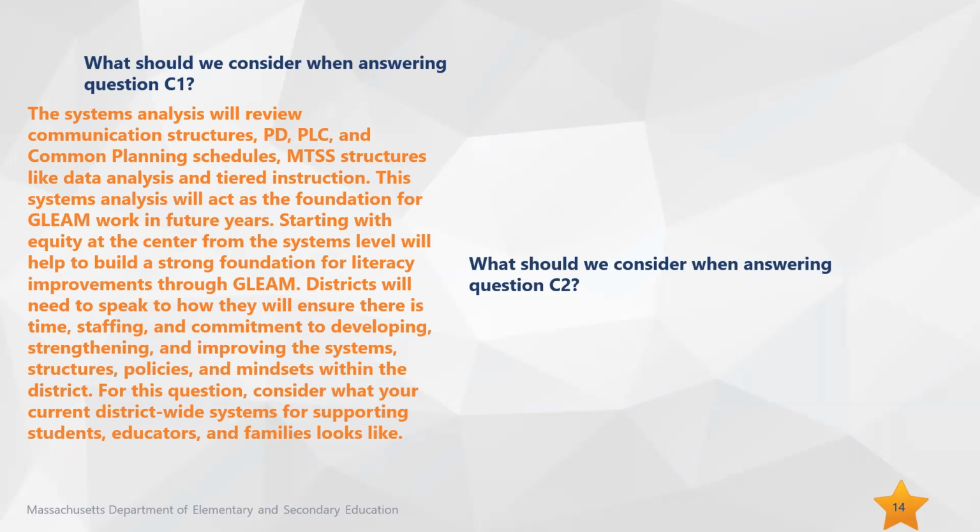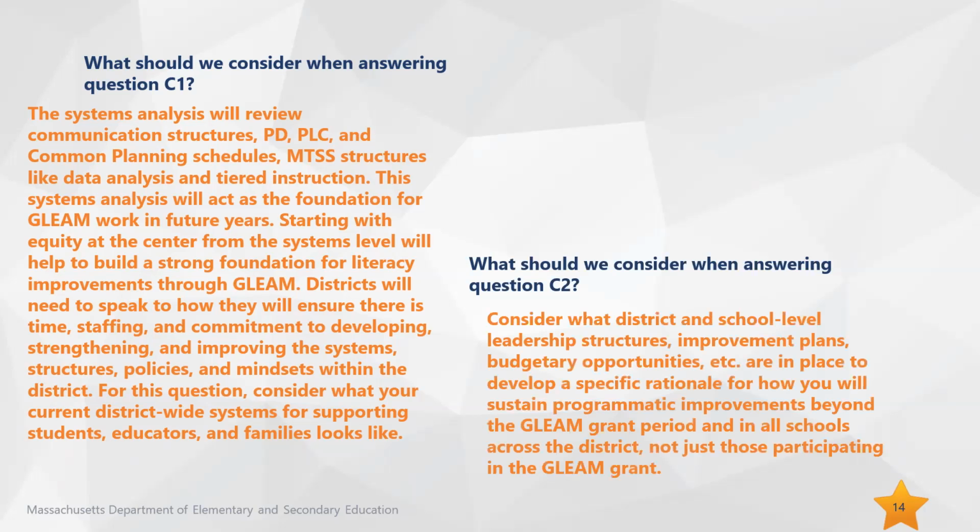What should we consider when answering question C2? Consider what district and school level leadership structures, improvement plans, budgetary opportunities, etc., are in place to develop a specific rationale for how you will sustain programmatic improvements beyond the GLEAM grant period in all schools across the district, not just those participating in the GLEAM grant.